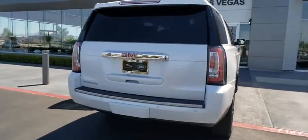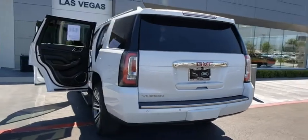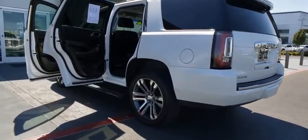stability control, fog lights, security system, power windows, compass, heated steering wheel, rear window defroster, trip computer. Come see the car for yourself.